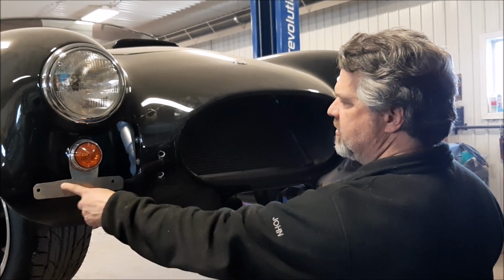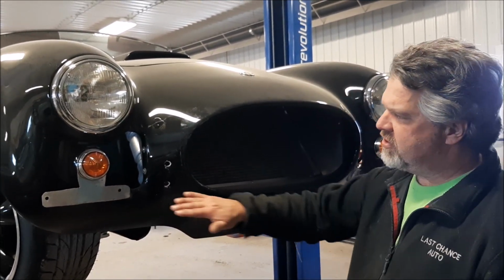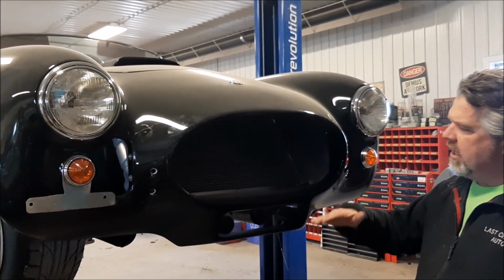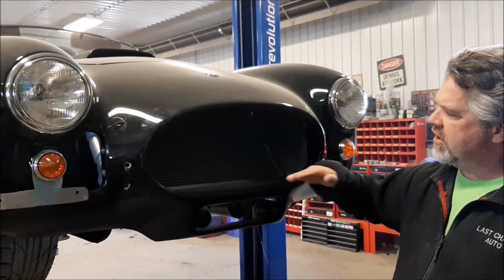We're probably going to do something with this. It's a homemade license plate frame that they attach to this. I think it kind of takes away from the look of the car. We have a supplier who has a power license plate holder, and we can just wire it with the key, so it'll be something that we can actually tuck away.